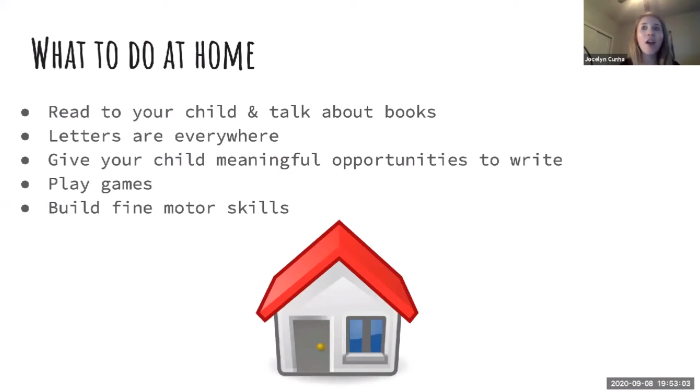Also, letters are everywhere. So you can start by recognizing and pointing out the words in print in their environment. Maybe you have a sign with their name in their room and you talk about the letters in their name. Or maybe you look at your street sign when you're going for a walk and you read the word to them and talk about the first letter in it. Or if you're going to a store, you can talk about the first letter in the name of the store and the sound it makes. That's a great way to just begin giving your kid some exposure to early literacy skills.